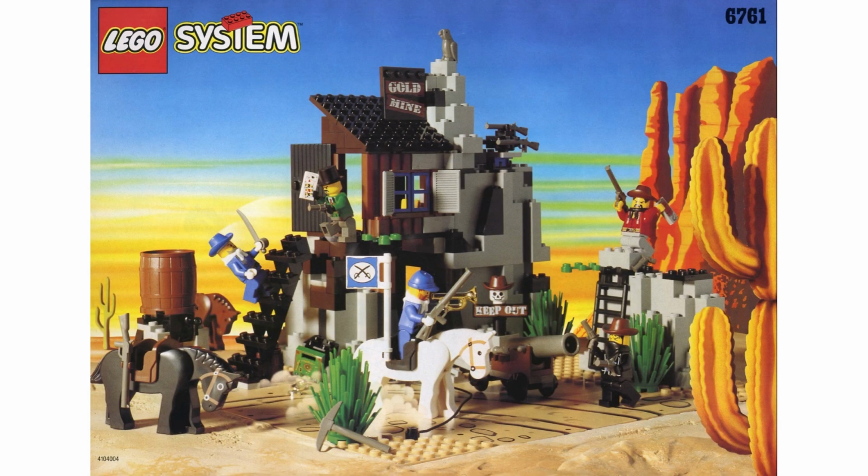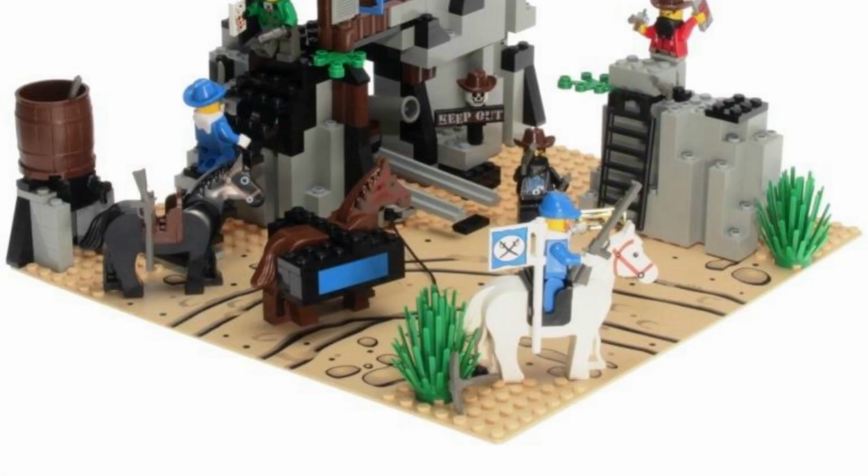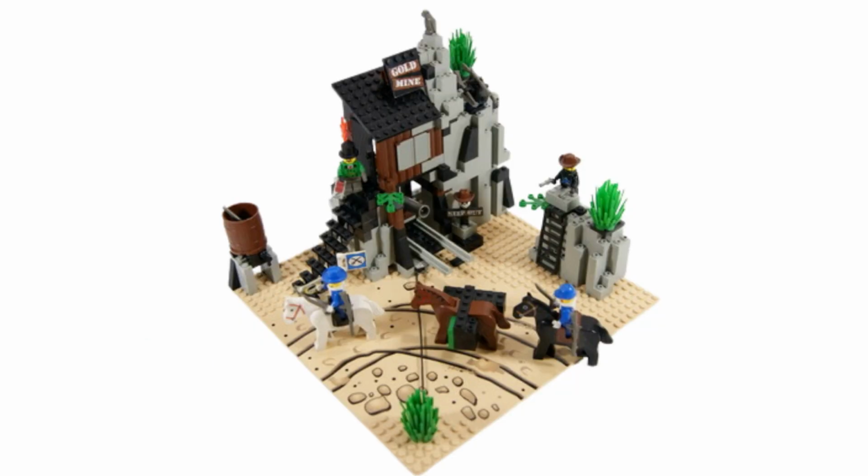6761 is the bandits' secret hideout. It is 250 pieces with 5 minifigures. The bandits have repurposed an abandoned gold mine as their hideout. The 2 cavalry minifigs are mounted on horseback. There is a cannon, dynamite, and firearms. The base plate is a tan 32x32 with a rocks and wagon wheel ruts pattern.